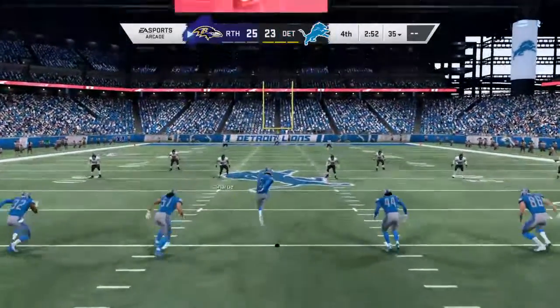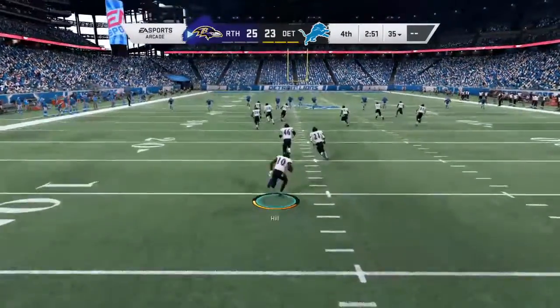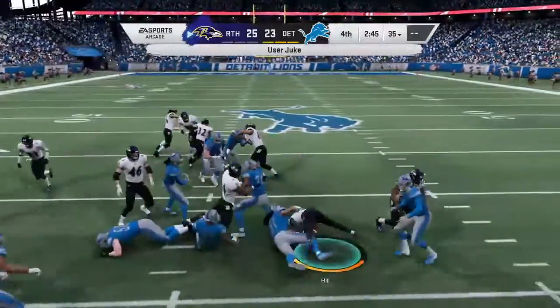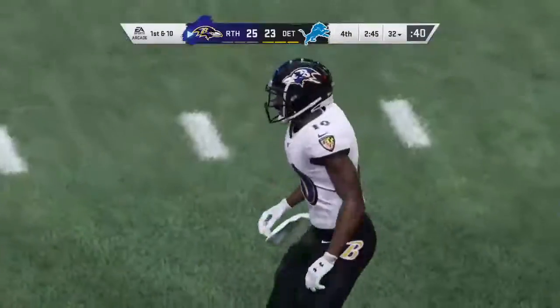After the touchdown, out is Prater to kick. This is taken at his 4. Wiggles free. Oh, he breaks another. Solid return, pretty good field position. They'll start at the 32-yard line.